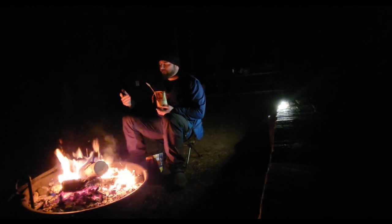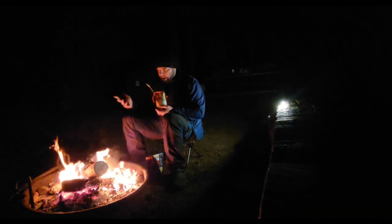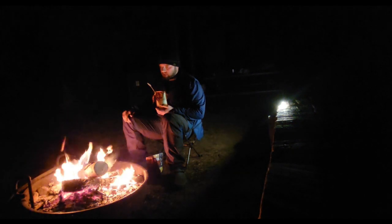that's the great thing when you camp out and you do these trips, you got to eat most of the food you bring because you don't want to pack out a bunch. Then we got to lighten the load.